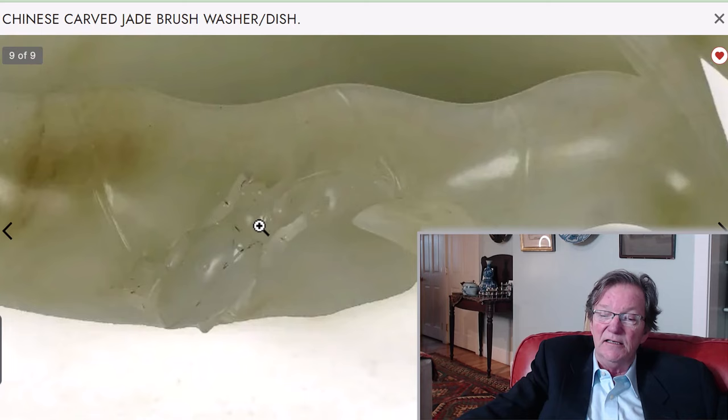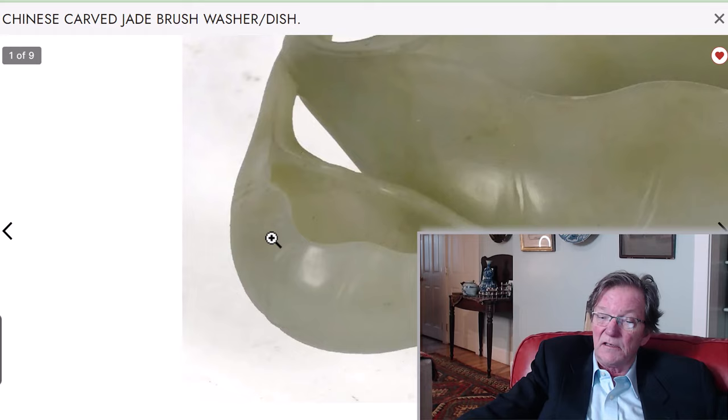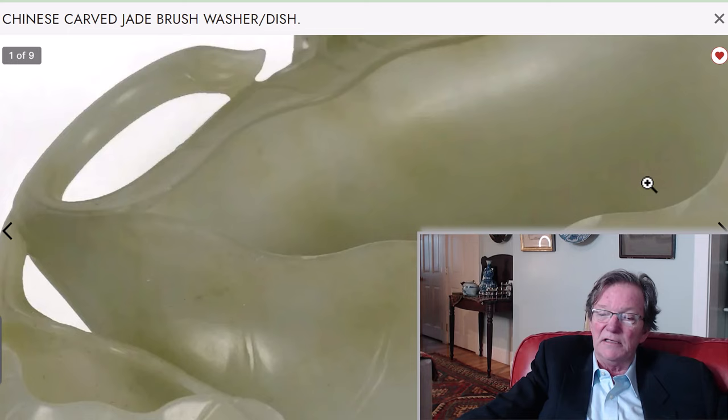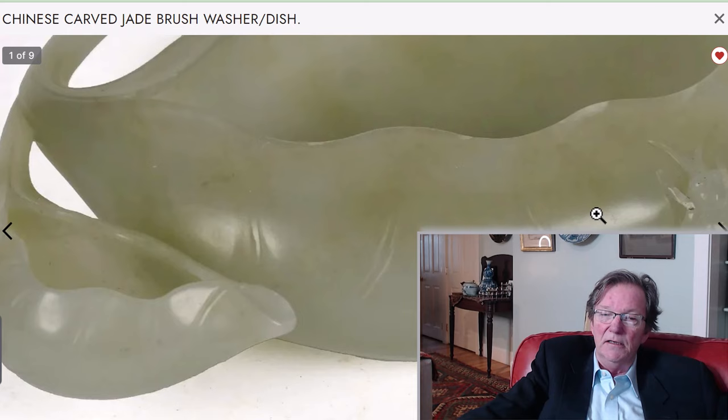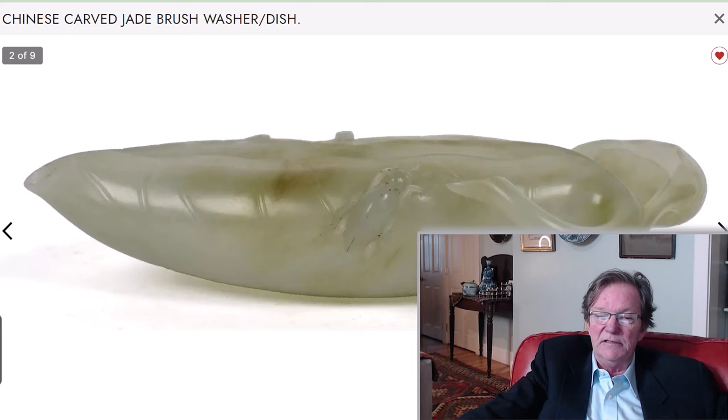the way the handles are done, and up here, this little leaf, the way it's curled underneath, this is beautiful carving. And I do not believe this to be a 20th century carving. I think this is probably 18th century jade. If you have the chance, there's another insect over here. Look at the details of that thing. If you're a jade collector, you want to give this some serious attention. I think it looks awfully good.